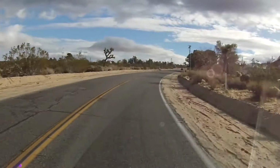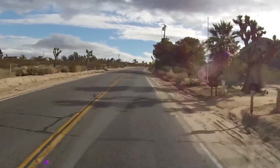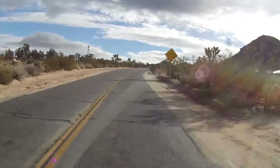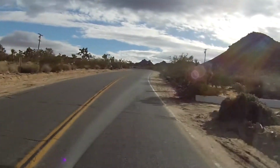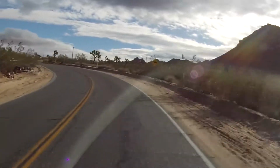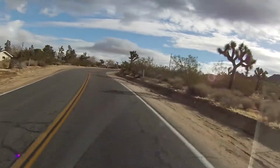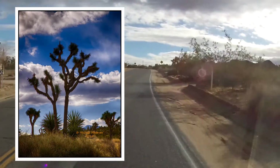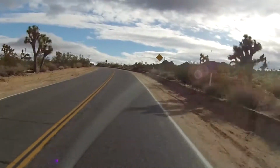Well, this is the north entrance to Joshua Tree Park. We came through the other side, and now we're going back. We visited 29 Palms, and now we're headed back into the park. We're gonna see what it looks like this way. We're just motoring through the Joshua trees.